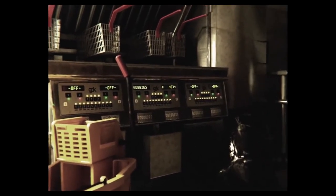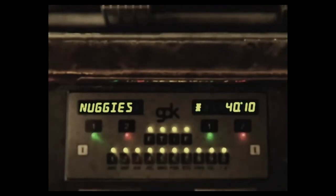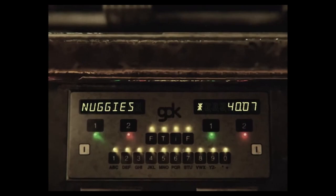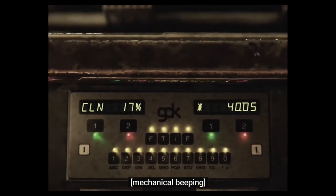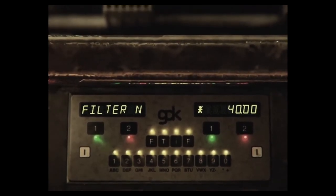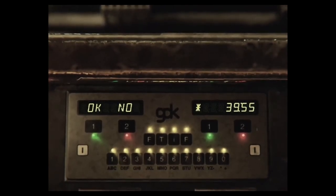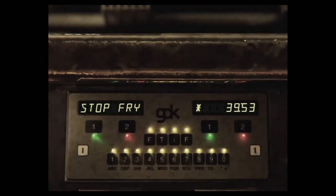And we found the source, maybe? Or is that a shadow? No, it's literally just a shadow. Nope, that is also the source. What is that? Is that a suit? No. Oh, in the deep fryer is crazy. Nuggies. Clean 17%. Replace. Filter. Now. So not only did he skim vat, stop fry. Okay, no. Okay.